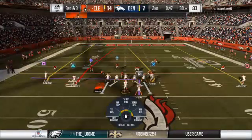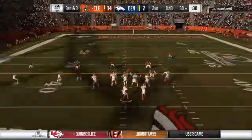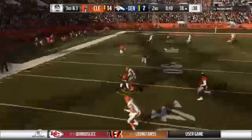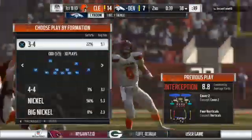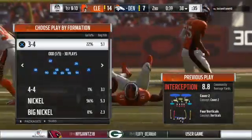One thing you're hoping for when you run drag routes, you're able to hit a receiver in stride, and he can pick up a lot of yardage after the catch. But in this situation, into heavy traffic, and it's intercepted. Isaac Yiadom in there to pick it. And they have possession, and they have it at the 38-yard line.